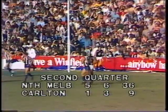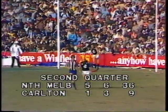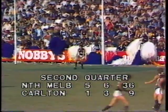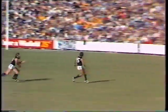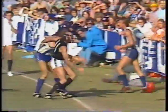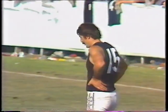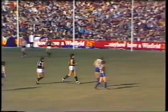So North Melbourne go to 5 goals, 6-36 to Carlton, 1 goal, 3, 9 points at the 13-minute mark of the second quarter. Carlton still with that solitary goal on the board, which came up at the 9-minute mark. Perovic, plenty of opposition. Dool comes in to lend assistance, out of bounds. It's a very big crowd, very pro-North Melbourne, although they seem to be from our position here.